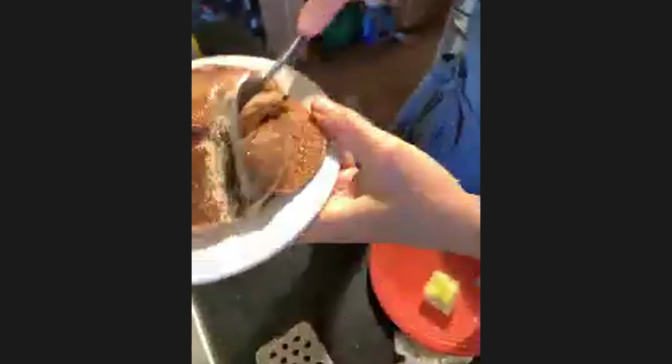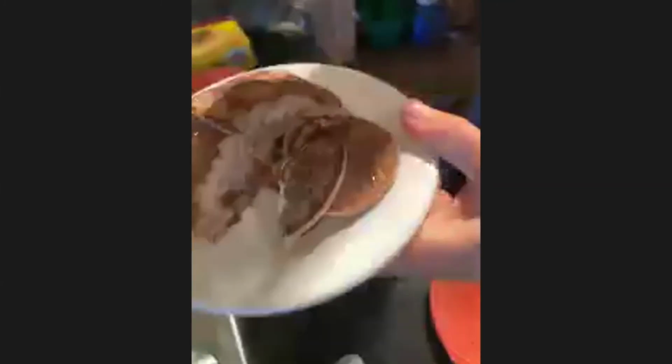And then you just cut through. I'll let you see the tender. Oh, that one's a little goopy. You want it to really cook on that skillet. This one, let's cook through. Mmm. Ooh, hot and delicious.